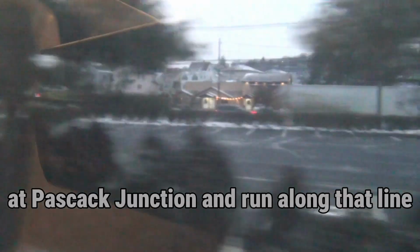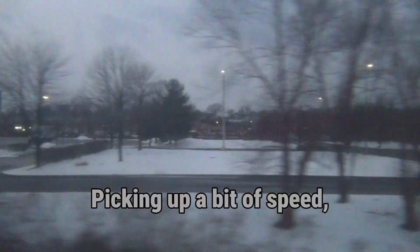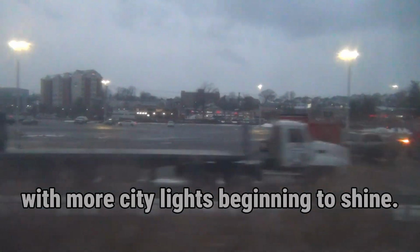The announcements say our stop is next, which is true, but we won't get there for quite a bit, because we have to join the Bergen and Main lines at Pascack Junction and run along that line, as it's the only way into Secaucus. Picking up a bit of speed, the sun continues to set on the snowy day with more city lights beginning to shine.